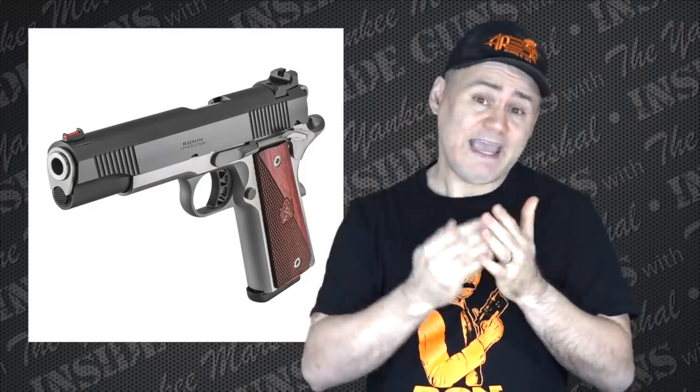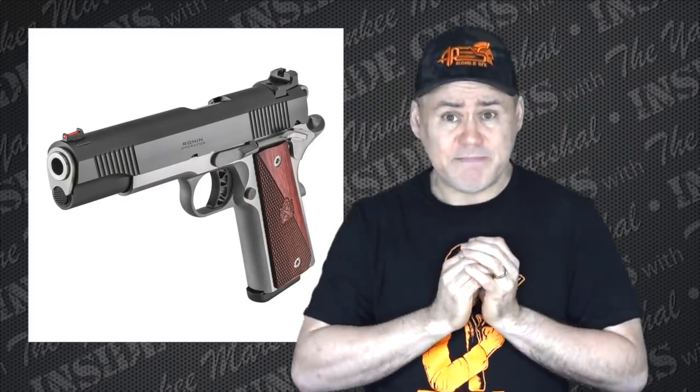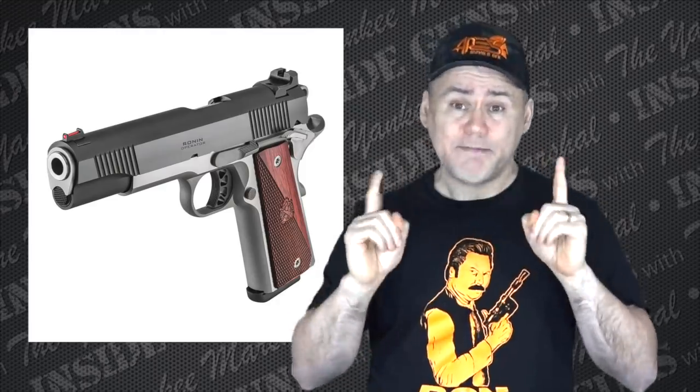Now in 10mm, I think it's even better. You get 9 rounds of 10mm in a beautifully put together 1911. Stainless steel frame, carbon steel slide, stainless steel match grade barrel. Just an awesome 1911. Springfield does some beautiful 1911s, and this is one of the most beautiful ones they do. And it's in a very capable caliber.